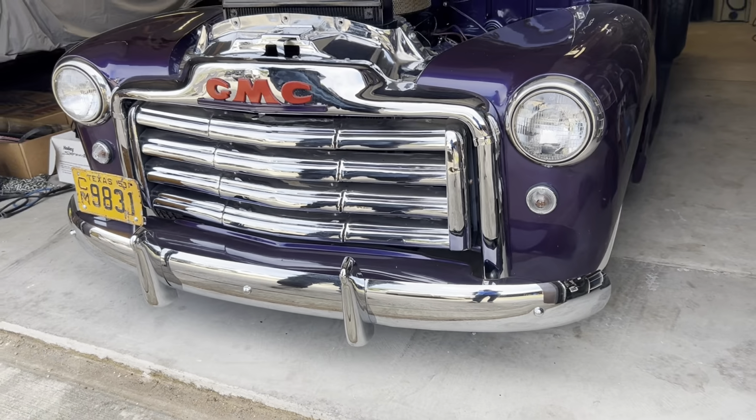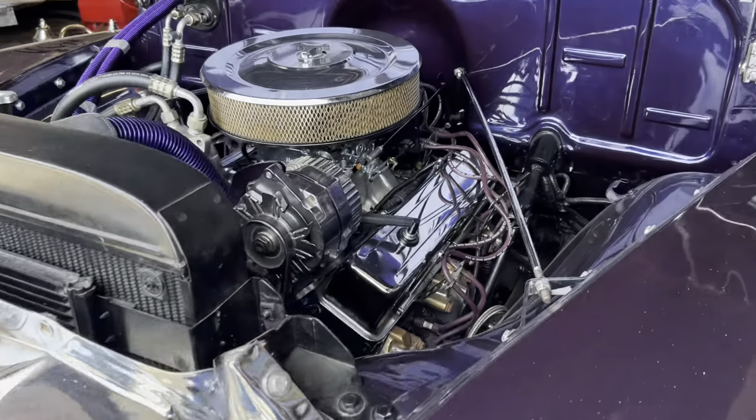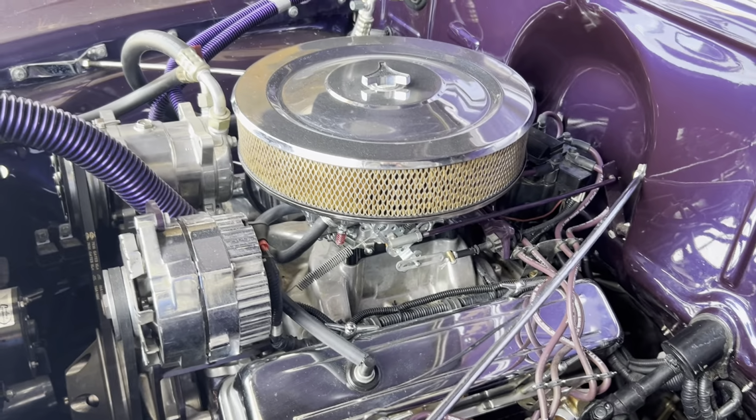Look at that grill. Drives like a new one. What you got under it? That's a 283. What do you have for chassis?